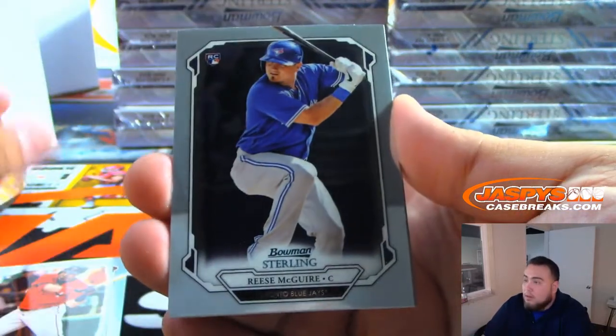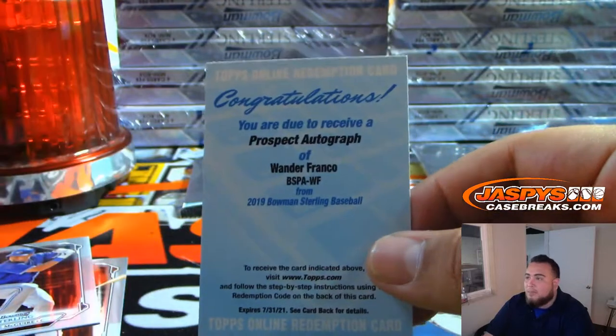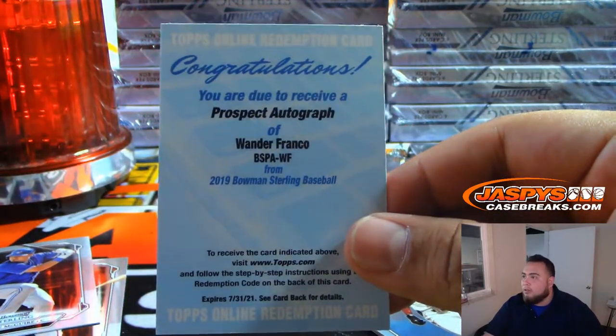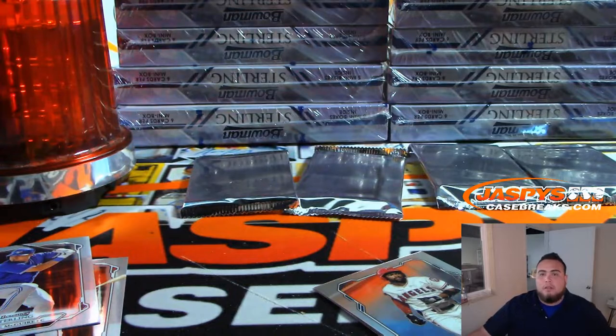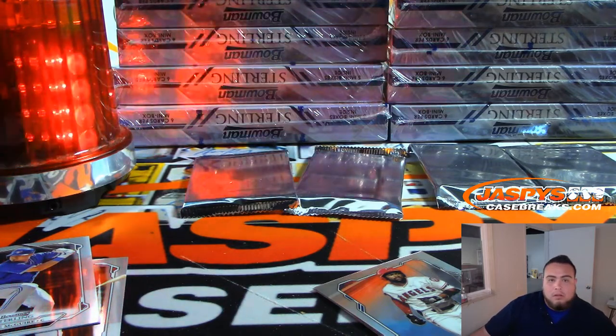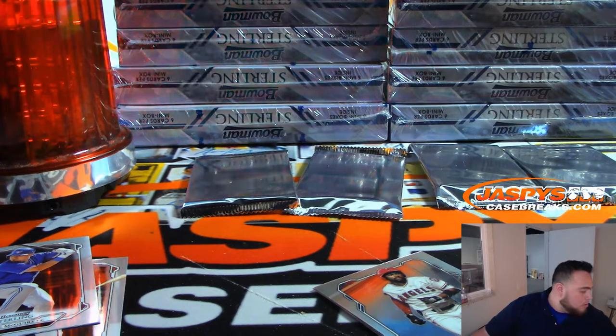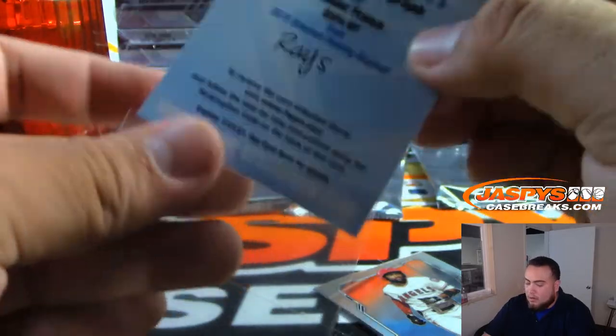Jake Cave. Reese McGuire. Wow. I didn't realize this was going to be a redemption. A prospect's autograph. Wander Franco, to start off. So that should be Tampa Bay Rays. There you go. Tampa Bay Rays. Jameson. Nice.